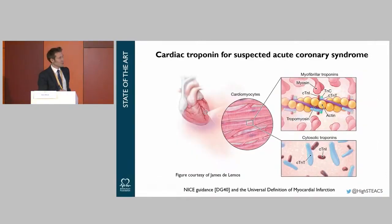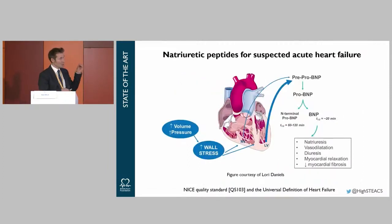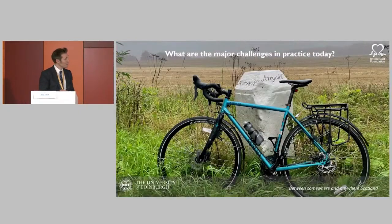So, troponin, everyone uses it. It's embedded into our guidelines. Fabulous biomarker. We have state-of-the-art pathways that give us decision support already. We also have natriuretic peptides, 2 types, 3 types. Very good biomarkers recommended by international guidelines already there with some decision support.